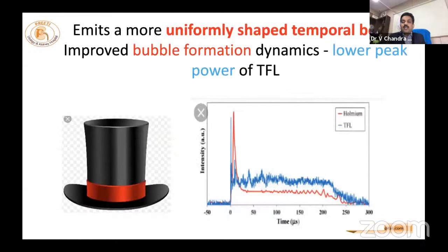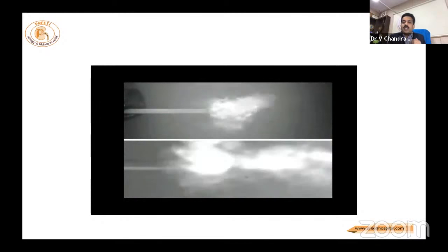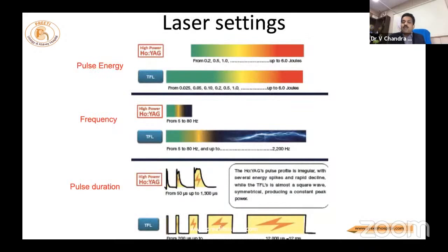And this is an important slide where we are talking about the holmium 120 watt Moses effect. The primary mechanism of thulium itself is a cylinder type of wave. If you see here in the second one, with a continuous wave, there are two bubbles here, with a continuous wave. That means the maximum efficiency will be delivered to the stone. There is a wide range of pulse energy, frequency, and pulse duration we can modulate. It is like having 5 gears versus a 15-20 gear sports vehicle. Depending on the road, depending on the situation, you can change it.